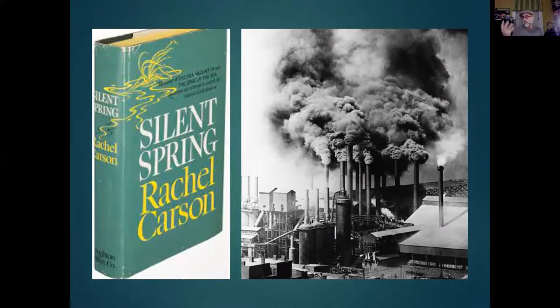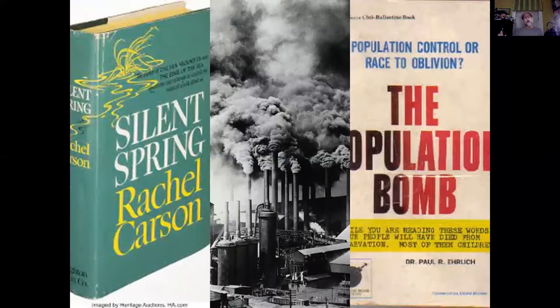Then, of course, in the early 60s, you get Rachel Carson's Silent Spring. And that got people thinking about ecology and ecosystems, and basically started the modern environmental movement. We've talked about the population bomb, which is not as well known today, but it had that same effect in the late 60s and 70s, thinking about how crowded we are, how many people we have, how much pollution we are creating. With Rachel Carson, we're thinking about the effects on animals and the water.